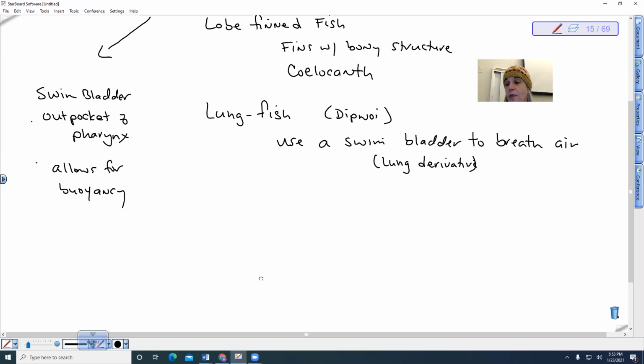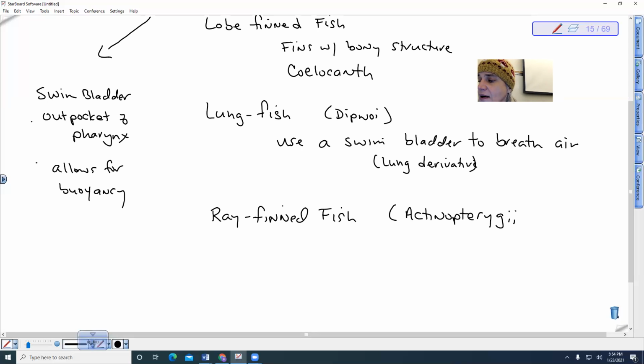The last group is called the ray-finned fish. And these are the ones that you think of when you think of fish. These are the bony fish. These are the most common, and they are called Actinopterygii. If I can spell it, pterygii. That is the group that they are in.